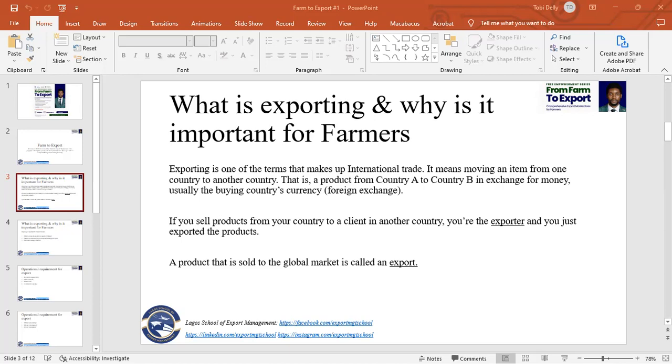It could be color. Maybe what the buyer wants to buy from you is sesame seed. There's white sesame seed, there's black sesame seed. It could be cleanliness. So there's clean sesame seed, there's dirty sesame seed. So even for other commodities, you can say, I want the cleaned one, I want the uncleaned one. So these are just parts of what we call specification.